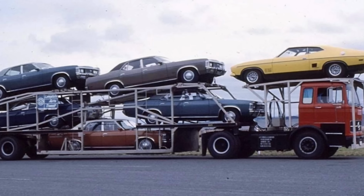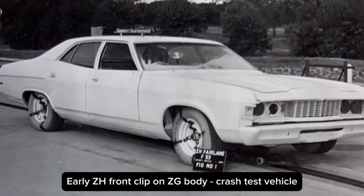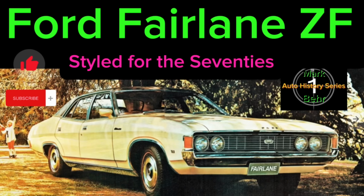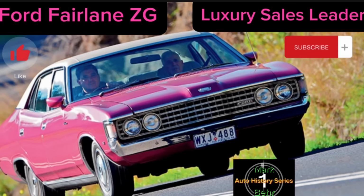In this episode in our Fairlane Auto History series, we look at my favourite model of all time, the ZH. The ZH Fairlane was produced from May 1976 to May 1979. From a styling perspective, the ZH Fairlane took on a more American appearance. There had been some criticism that the ZF Fairlane and the ZG Fairlane looked too much like the derivative Ford Falcon.